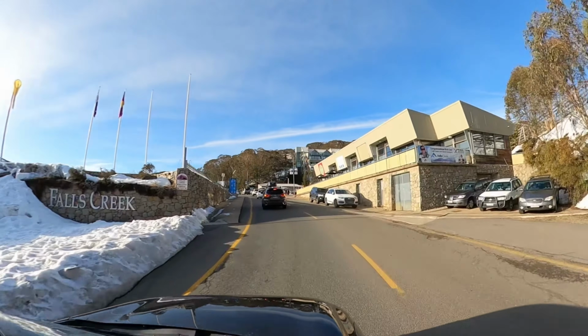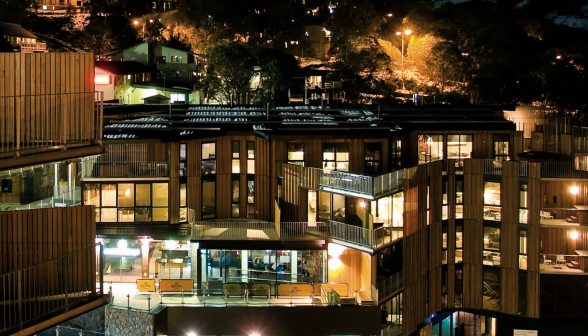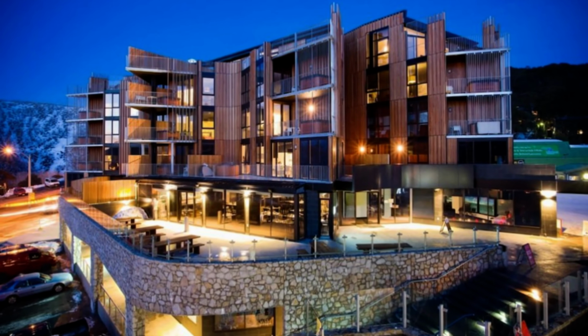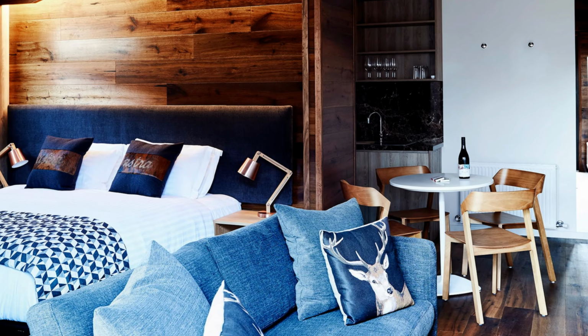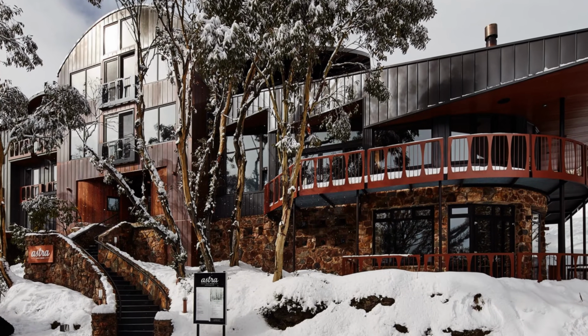Falls Creek is home to undoubtedly the best on-snow accommodation in all of Australia. The village sits at 1,500 metres, which means during the peak of the season, all the accommodation is ski in, ski out. While staying on the mountain has its perks, it does come at a cost, with a 1-bedroom apartment typically costing around $800 per night.